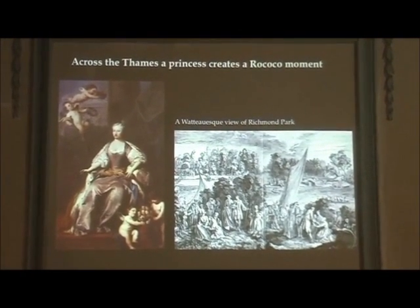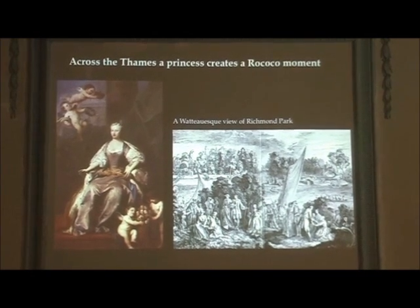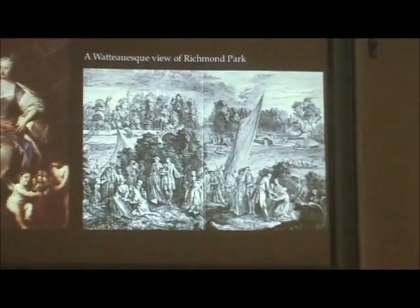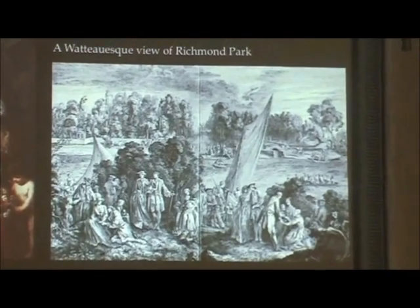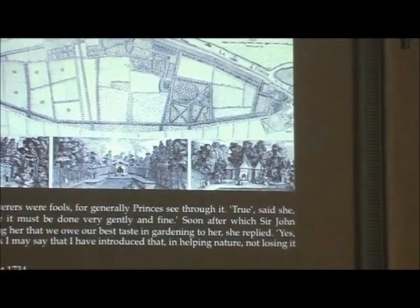But what's significant is that when he did get there in the 1730s, he created two incredible garden buildings that everybody talked about. One of them they thought was good, and one they thought was a bit of a joke. Oh, and on the right is the embarkation of Cythera. It's a Watteau painting, and it's an engraving based on that Watteau painting, but showing in the background all of these garden buildings that Kent put around Richmond Park.